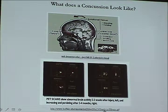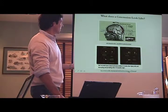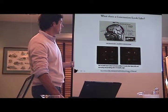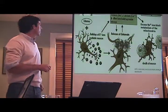There's the abnormality. Here's a PET scan, same person, 3 to 4 months after the injury. Looks bigger. Exactly my point. So you have to start to question, what sort of metabolism is continuing to be reduced 3 to 4 months post-injury. Here's the basic pathophysiology.